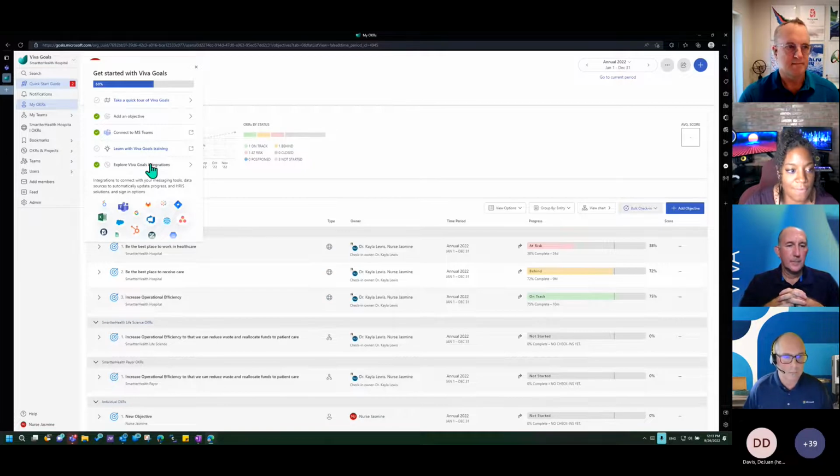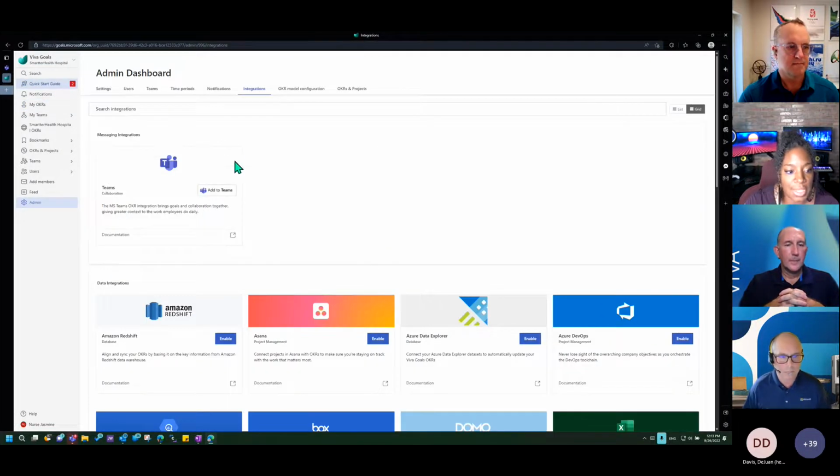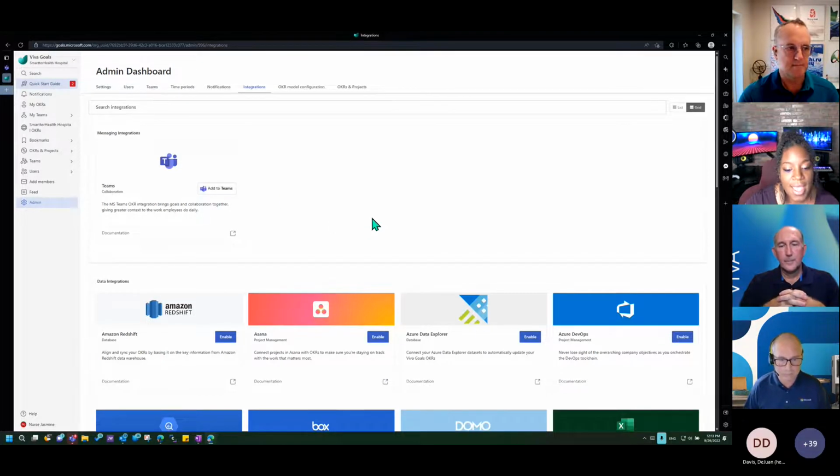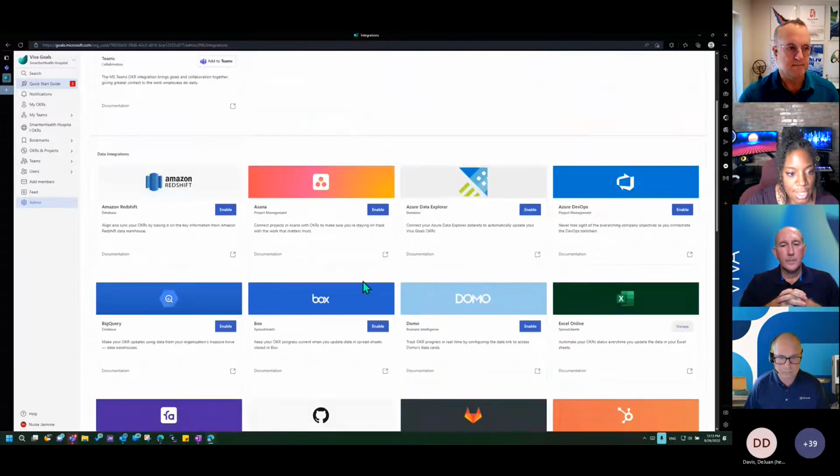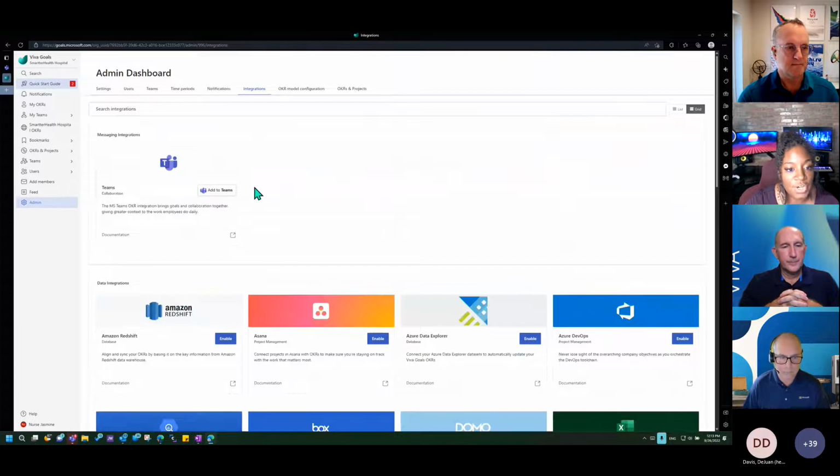One of the great things about Viva Goals is currently its ability to integrate with different Microsoft products, not all quite yet, but that is on the docket, as well as third-party programs that you can connect Viva Goals to. They're going to continue to add integrations with other products to Viva Goals. And so it's really awesome. So there's so much to unpack here, but in such a little bit of time. So I'm sorry I can't go too deep.